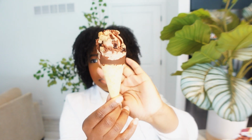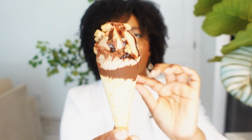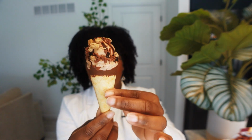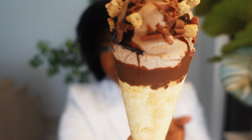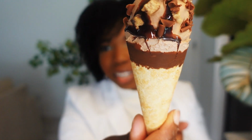This is what it's looking like. That's what it looks like. This is what we'll be tasting today. So this is the chocolate one. Like I said, it's got the cookie pieces. You can see the cookie pieces, the chocolate syrup, the chocolate ice cream. See that chocolate filling lining, and then the cookie. I'm so excited. Wow, it looks so good. Look at that. The details, I'm telling you, this is a thing of beauty.